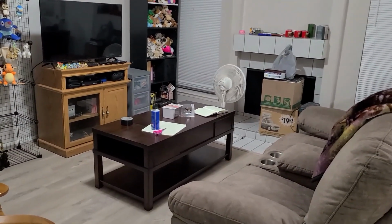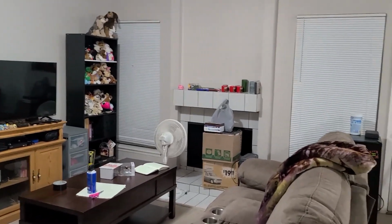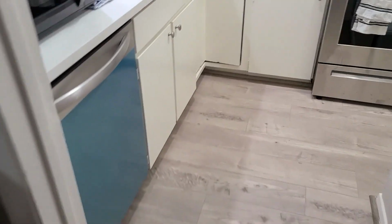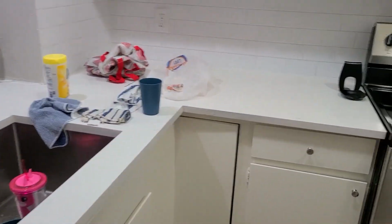And I have been working on purging and going through stuff. But yeah, my coffee table was right there, because that's where coffee tables go, right in the middle of the kitchen. Anyways, let's take a look through here.